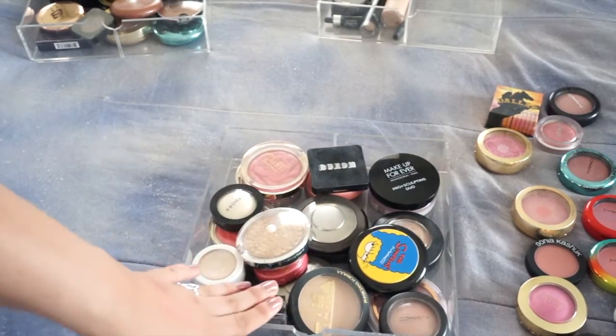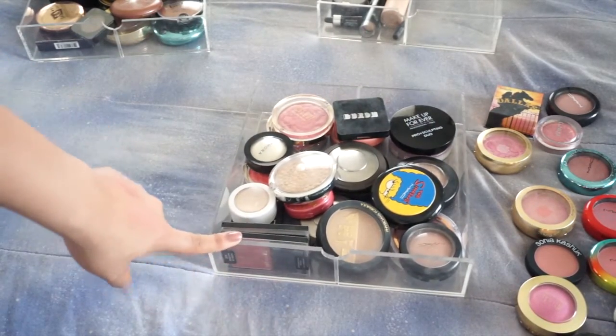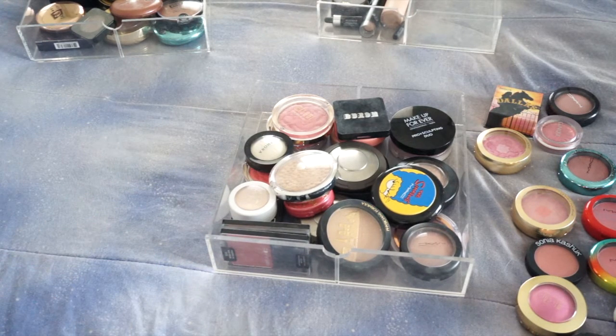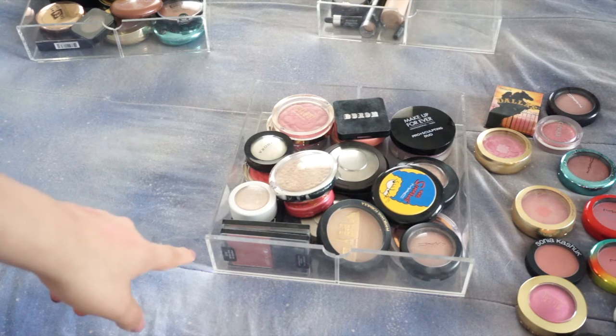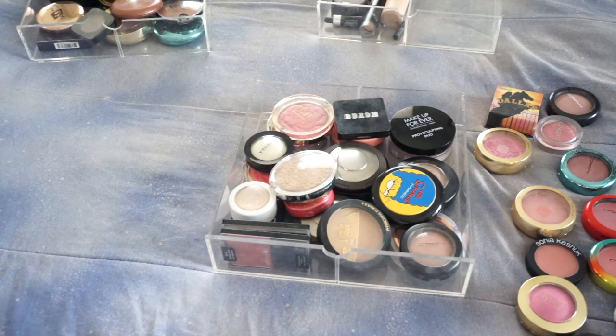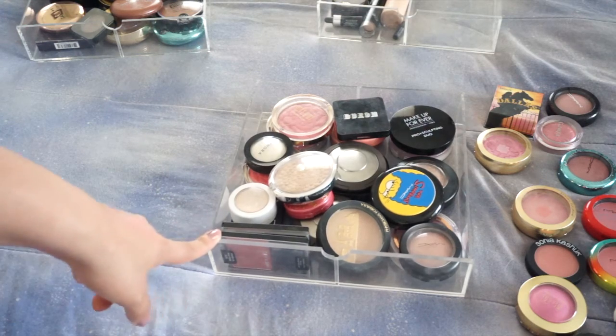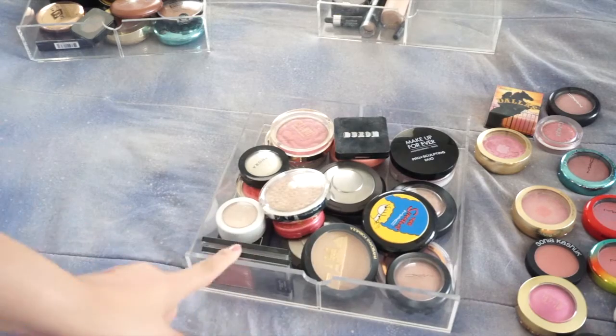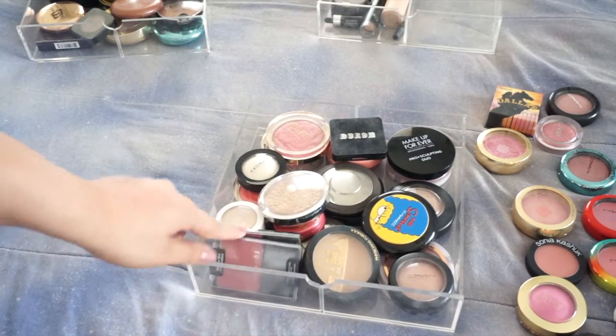So this, also just so you guys know, these are drawers from my original Beauty Box Deluxe. They are coming out with, or they already did come out with a new one. It's the Deluxe Pro or something. And it's like extra big, so definitely if you're interested in getting an acrylic case, that's really good. It is expensive, but trust me, it's definitely worth it.